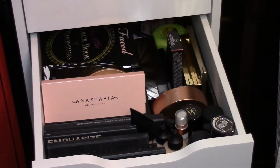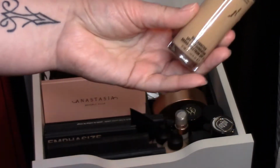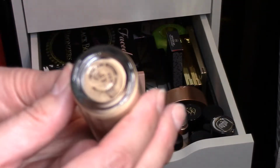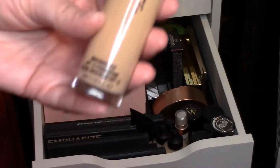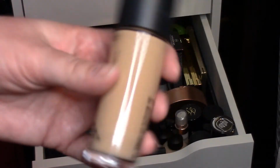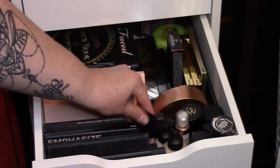But I am going to get rid of this MAC foundation in 4.0 because it was produced, I think, in 2013, so it is way expired and needs to go, and I'm going to throw that in my Back to MAC. And I think that's it.